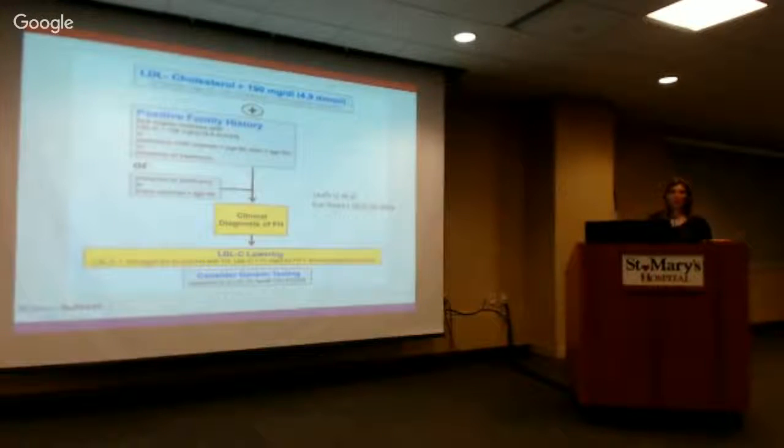So how do we make this diagnosis? Well, it's not very hard, but it starts with a blood test. Basically, we generally accept that an LDL cholesterol above 190, some people will say 200 or 220, is very consistent with familial hyperlipidemia. This is generally followed by a positive family history of either very high cholesterol or premature vascular disease. And sometimes there are physical findings that will also suggest this diagnosis, but they don't have to be present.